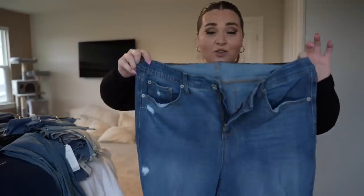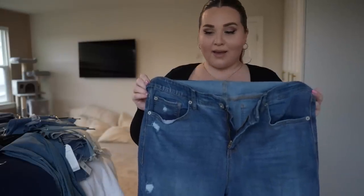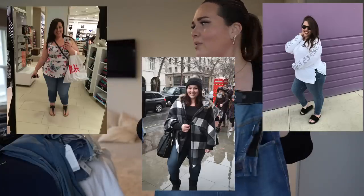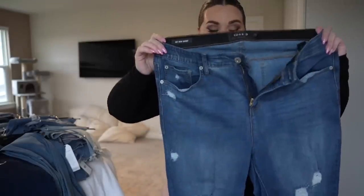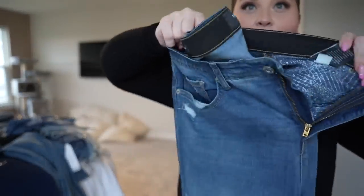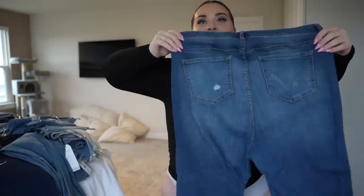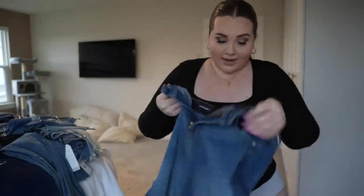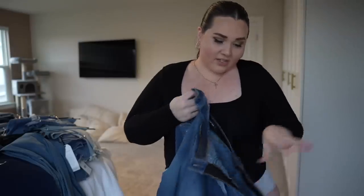Oh, these are the ones that I wore to death from them. Okay, these are the Torrid Super Skinny Sky Highs. What the heck were those other ones? These were the ones that had my booty looking right. I have this stretch in the waistband. Look, the butt's all saggy because I've worn them 10,000 times. Okay, we're about to put them back on. I think these are a size 18. They're 16 regular. They're super old, but they're the Torrid Premium Denim.